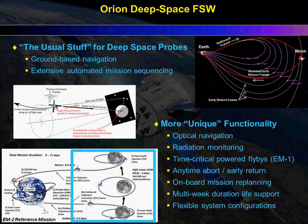So now we're in deep space. The guys gave us a nice boost out to the moon. We have the requirement to return anytime without comm from the ground, in case our base network and the MCC and everything just goes off for a few days. So we want to go back, but that's where the optical nav comes in.